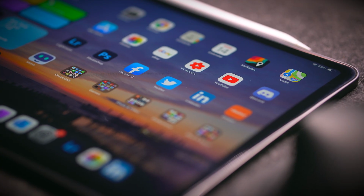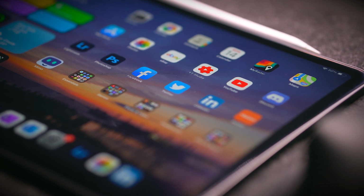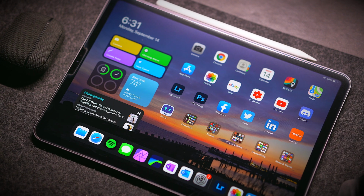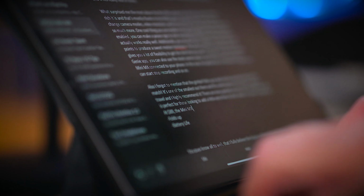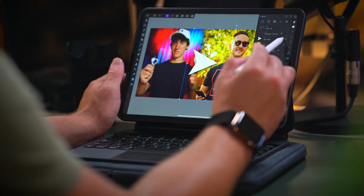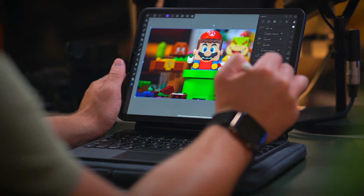On my iPad, I only have one page worth of apps. Everything used to be so cluttered, it used to be so scattered, but I took some time a few weeks ago just to condense everything down to one page, and it just feels so much better. I'm pretty sure you guys can relate to this feeling of just being overwhelmed when there's so many apps and everything's scattered everywhere. I hate being unorganized, and that's one of those things that really bugs me.